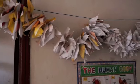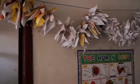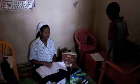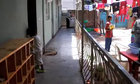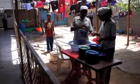And this is one of our classrooms, and here I just love how nothing in Ethiopia goes to waste, and those are old school papers hung up to make a decoration. This is another classroom, and here is our little boy, Getachew, who is hearing impaired. All of our children with special needs have one caregiver assigned specifically for them. All of our children in every center get cleaned and bathed, and their clothes from home go in cubby holes. And these women are preparing lunch for the children.